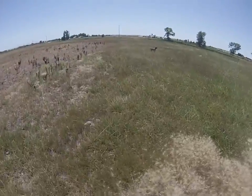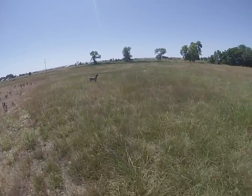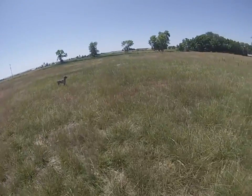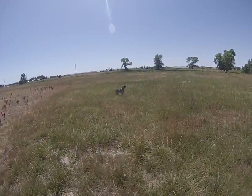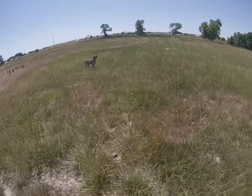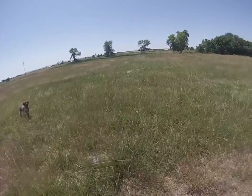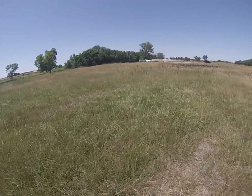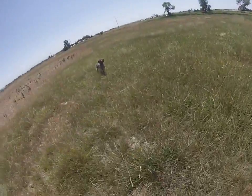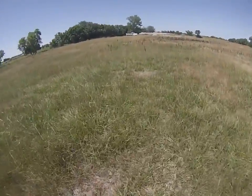Go, good girl. Good girl. Okay, good girl. I don't know where this bird's at. She's a long ways away from this bird. I see it. She's a good 30 yards or more away from this bird.